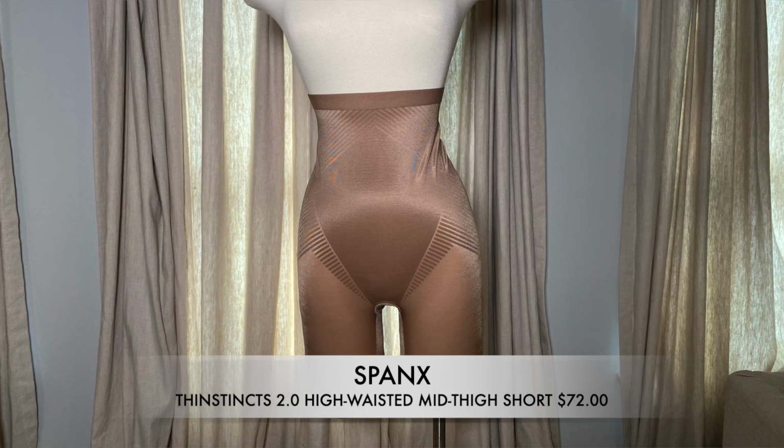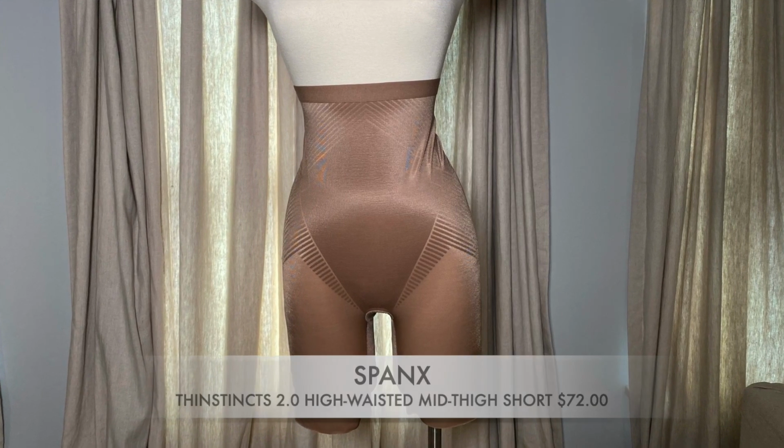I personally love Spanx. This one, high-waisted, mid-thigh short. What I love so much about this is that it doesn't cut you at the waist, and sometimes if they're a little bit too tight or too snug, you get a little fat roll above the cut, and you can see that line and you can see the skin protruding. This baby comes all the way up to about here. So it comes right underneath the bust line, high in the rib cage. So it creates a super smooth, seamless look. There's no pinching at the waistline. It's more comfortable that way.